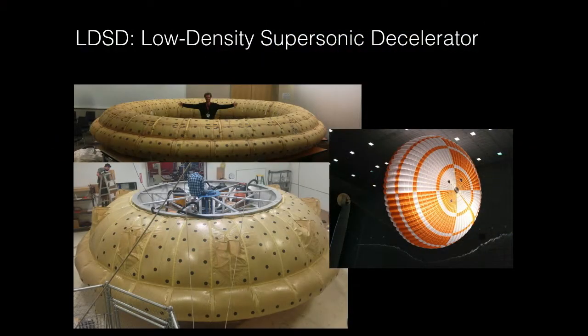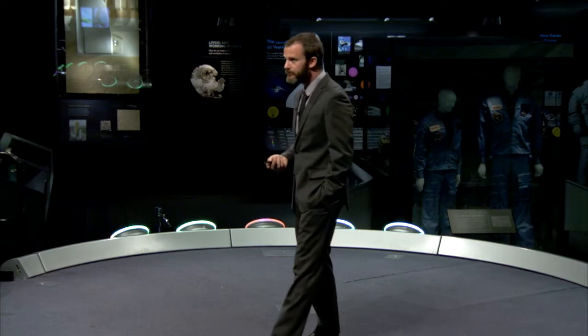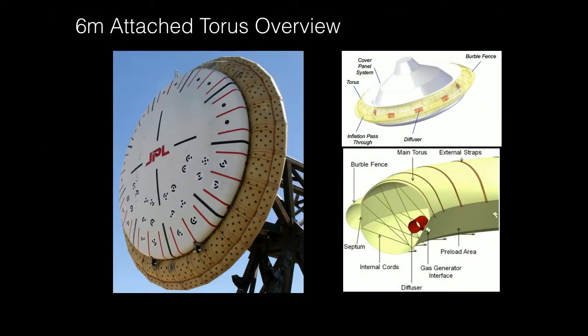So that's where the project that I'm working on comes into play, the Low-Density Supersonic Decelerator. We're trying to develop the next generation of supersonic decelerators for use at Mars for landing those future Mars missions. There are three main decelerator types that we're developing. The first is an inflatable drag device. We call these supersonic inflatable aerodynamic decelerators, or SIADs, because we love our acronyms.